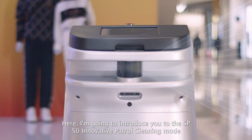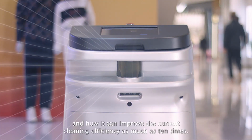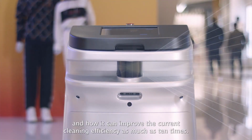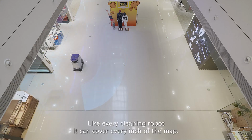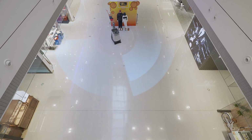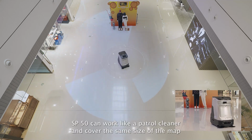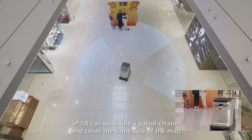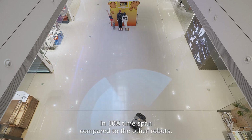Here, I'm going to introduce you to the SP50's innovative patrol cleaning mode and how it can improve the current cleaning efficiency by as much as 10 times. Like every cleaning robot, it can cover every inch of the map. However, by leveraging its garbage detection capability, SP50 can work like a patrol cleaner and cover the same size of the map in 10% of the time span compared to the other robots.